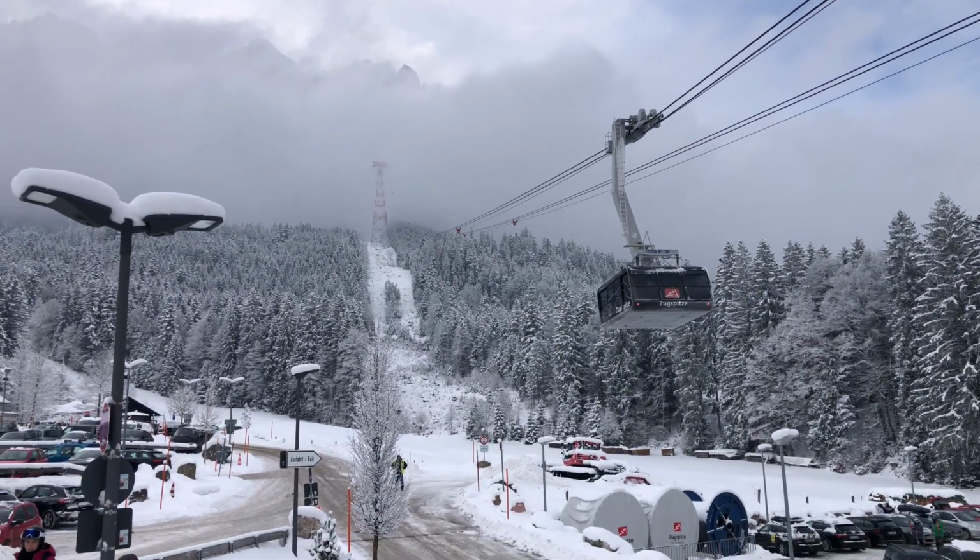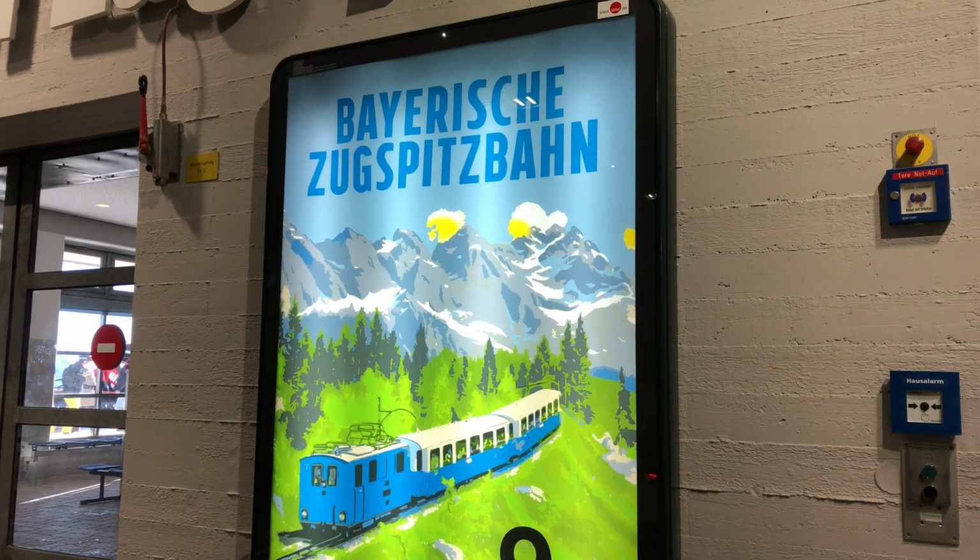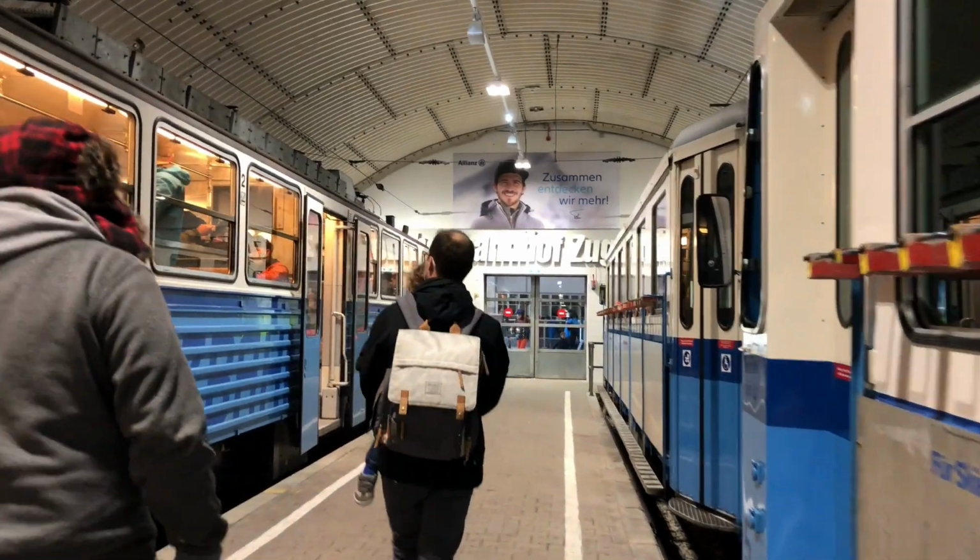Okay, so first off, there's two different ways to get up here. You can take the big cable car from the Lake Eibsee, and that takes you up to the summit of the Zugspitze. And then you take the smaller cable car down to the glacier here, or you can take the cogwheel train from the Lake Eibsee, and that takes you straight here to the glacier. And this is where the Igloo Hotel is here at this glacier area.